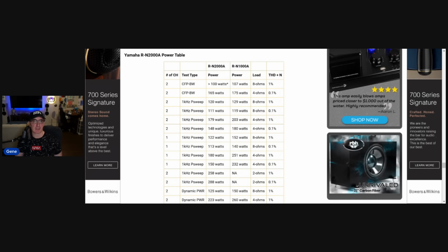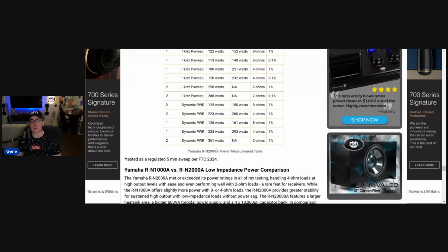So I didn't even check the 1000 at 2 ohms. I was too concerned to drive it in that receiver, and I'm not sure if it would be able to handle it. So there's no results there for the 1000, but the 2000 happily took the 2 ohm power and delivered it. So on the surface of just looking at these bench test results, it looks like the 1000 is more powerful, but I'm telling you from experience, the 2000 is a much more stable platform. It loves delivering high continuous current at low impedances, which is very important if you choose speakers that have low sensitivity, that have low tuning, so they have a lot of bass, and they're a lower impedance.